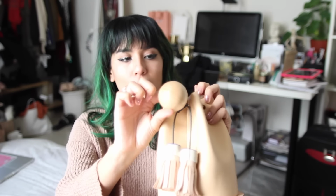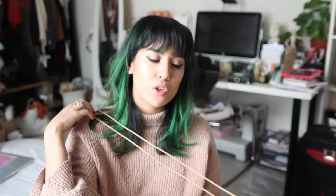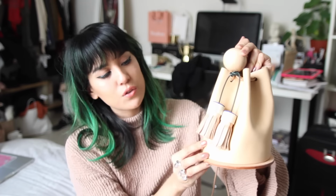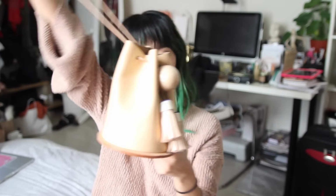One of my favorite things about this bag is this wooden ball on the end of the strap. You can either put it on this side for your shoulder, but I chose to string it down over here by the holes. And I also bought one of these tassels from Building Block. You can choose from all these different tassels and accessorize and customize your bags however you want. I decided these would be a great fit for my bag. So I just wear it crossbody, and yeah, I love this guy.